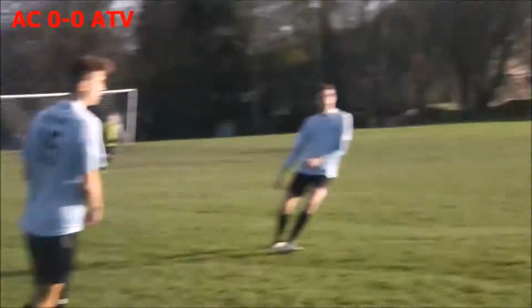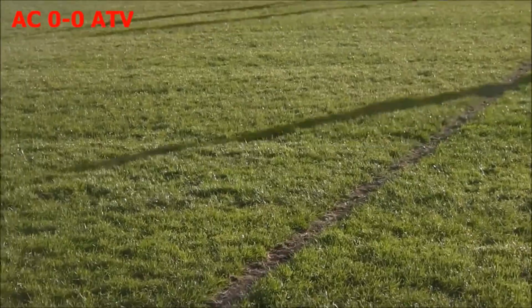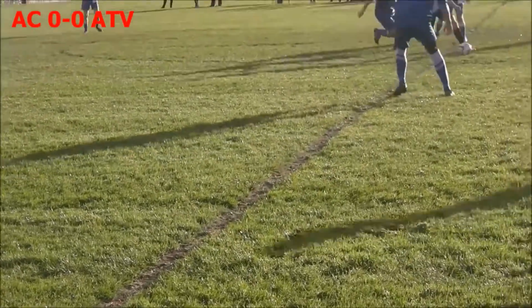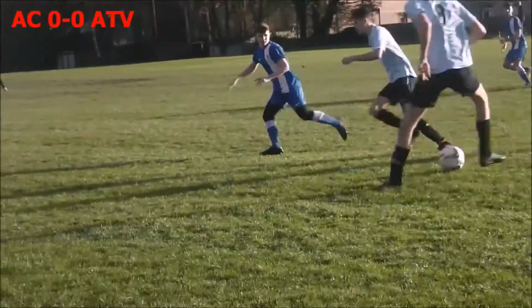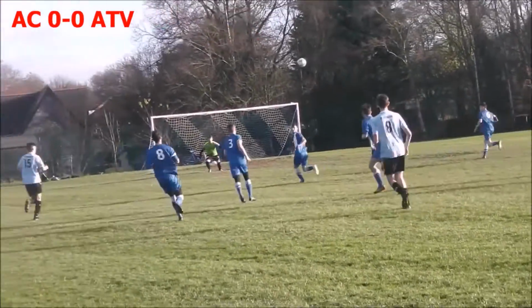Ball with the Activate defender, who goes long. Courtney heads it in the right direction, and then Fraser can tangle with their midfielder. You don't really see it as my cam works shoddy, but he plays it up to Jamie. Jamie gives it to Will. Will cuts inside of his man, puts a lovely ball over the top, but the keeper looks to have this comfortably.